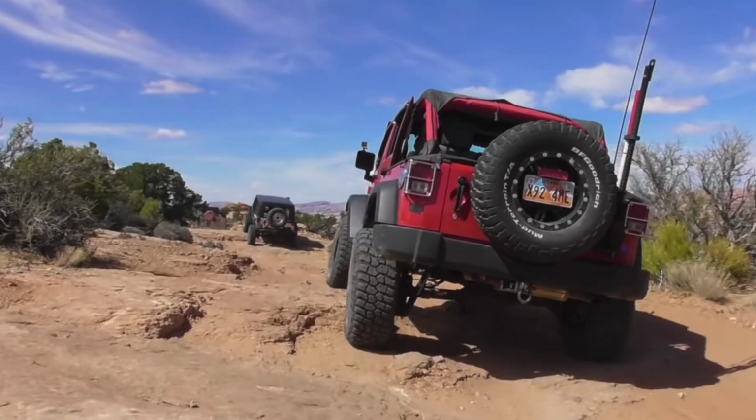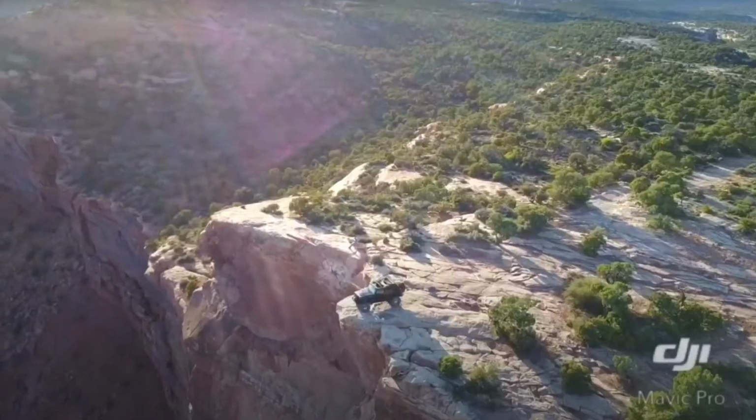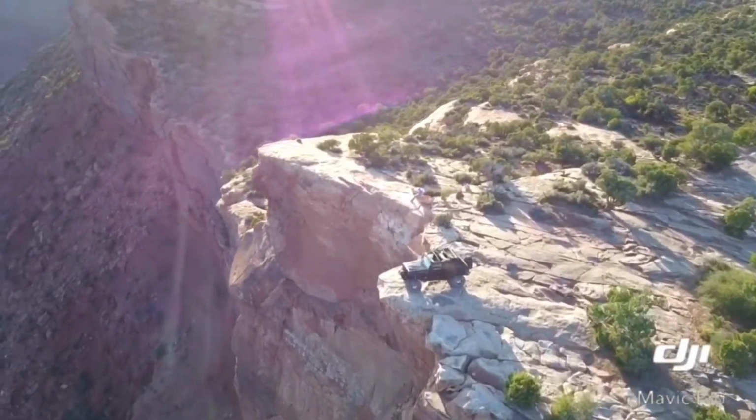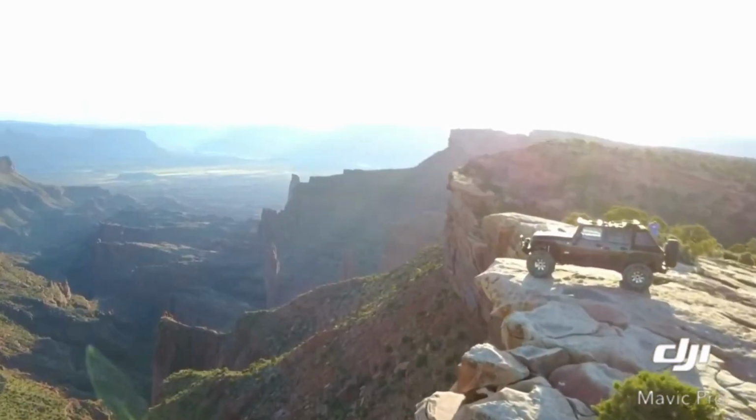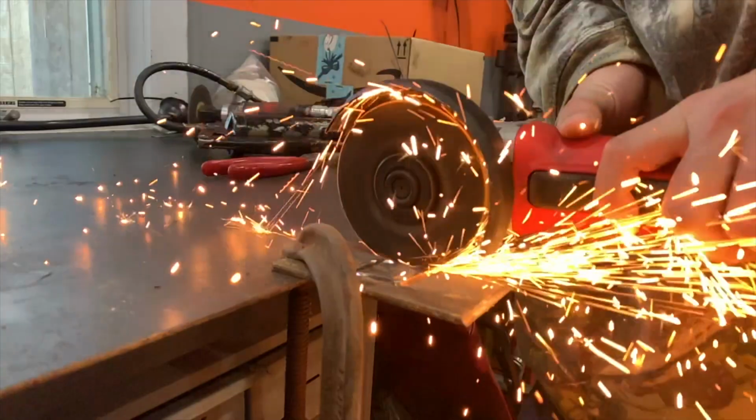Moab, Utah, a Jeep lover's paradise with an abundance of trails in every direction. Top of the World Trail is one of its crown jewels, rated as difficult, but ends in a 7,000-foot vista overlooking the Fisher's Valley.